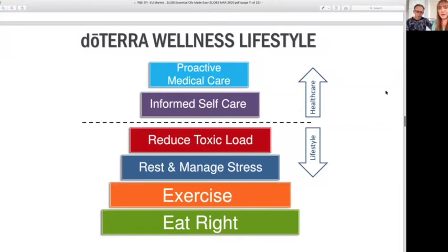Rest and managing stress. It's something that a lot of people live with, a lot of stress, whether it's through periods of their life or quite chronically. Whether it's a lack of sleep, a lack of being able to switch off, whether it's just living in anxiety, sort of living on the edge. So that's another thing that essential oils have an amazing power to help with.